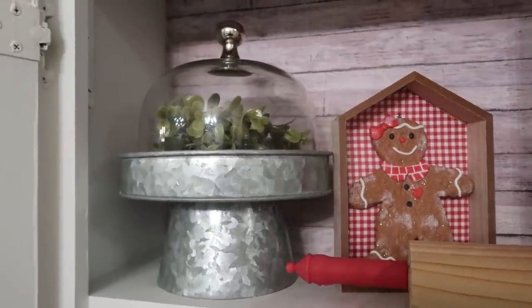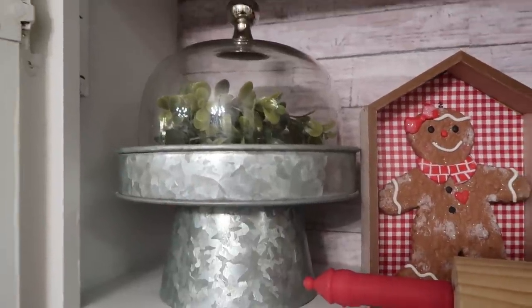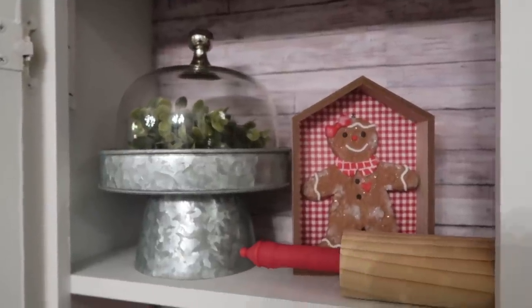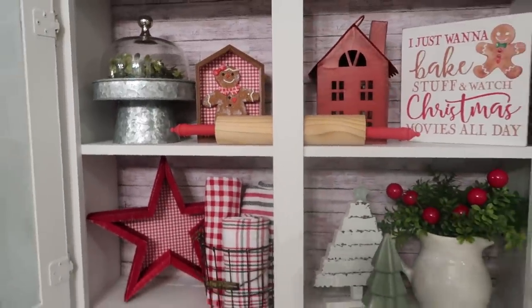And then this little cloche and tray, I got this at Home Goods a few years ago, and I just added some little wreaths inside, those little Target Dollar Spot wreaths, just to add a little greenery inside of it. It's pretty simple, but I think it's adorable.